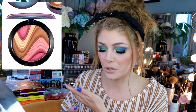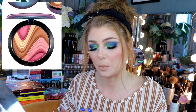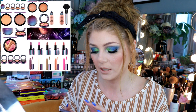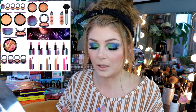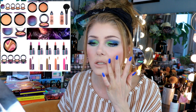And what is this product? Is it a blusher? Is it a bronzer? Is it a highlight? Is it just decoration? I'm guessing the latter, but yeah, there's some new extra dimension skin finishes, some liquid highlighters, I think it looks like, and lippies and eyeshadows. And I don't think I'm gonna get any of this unless I see it in store and fall in love, but chances are slim. And I also feel like, oh, did I just spit on myself?